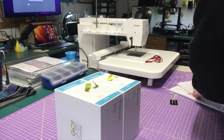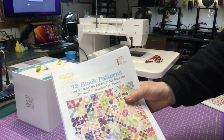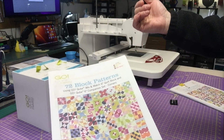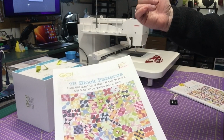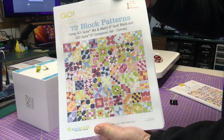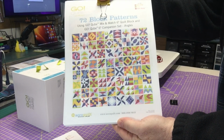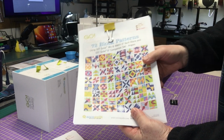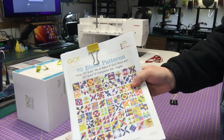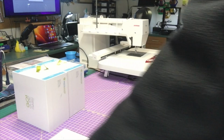Now, along with those, you can download and print out information about what you will get. This is the corner set, and you have to use it with the 6-inch quilt cube. With this set, you can make 72 different block patterns. With the angles as well, you can make another 72 different ones. So in combination, you have probably 144 blocks. Am I doing the math right? Yes, I am. So let's take a look inside.